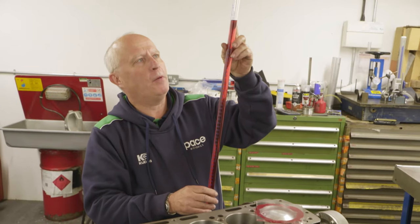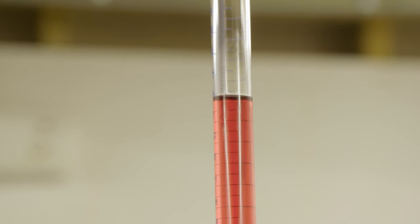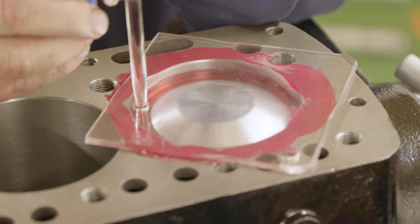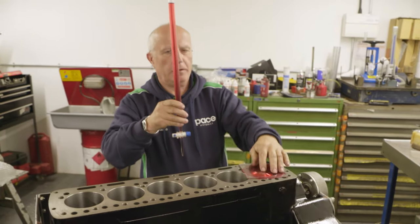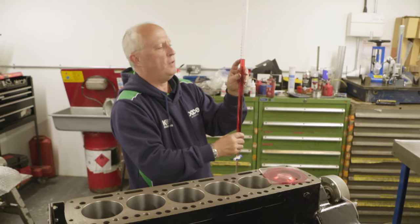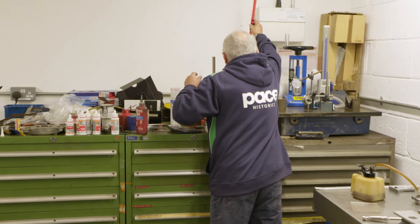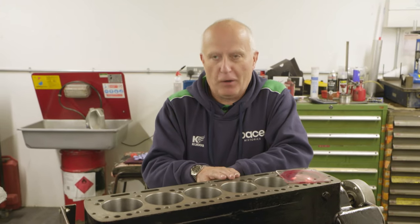Filled my pipette with fluid up to the calibrated level. He cleverly calculates this volume by seeing how much liquid he can squeeze into that space. Okay, that is now filled. So I can read off here, I can measure how much fluid is going into there, and I can see it's 34 cc's. So I can work out the compression ratio. One step further forward, a lot more to go.